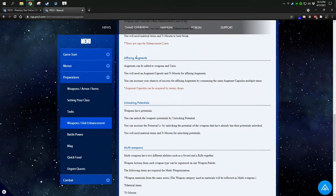Fixing augments, we talked about my thoughts on that, super awesome. You can increase your chances, of course. Augments can be added to weapons and units. I guess not everyone knows about this, so I'll talk about it a little bit. You will need augment capsules and meseta for fixing augments. You can increase your chances of success for fixing augments by consuming the same capsule multiple times, up to a cap of 10, at least it did in the beta.